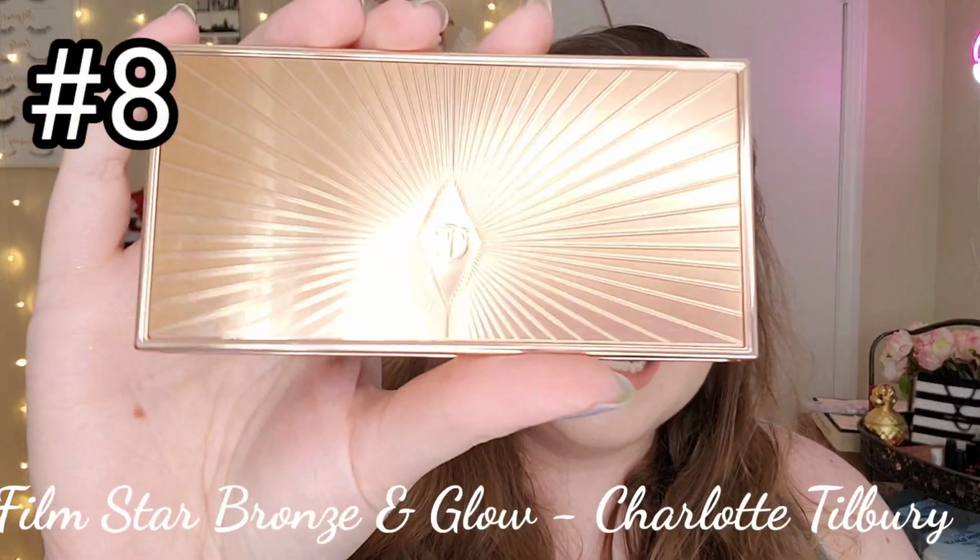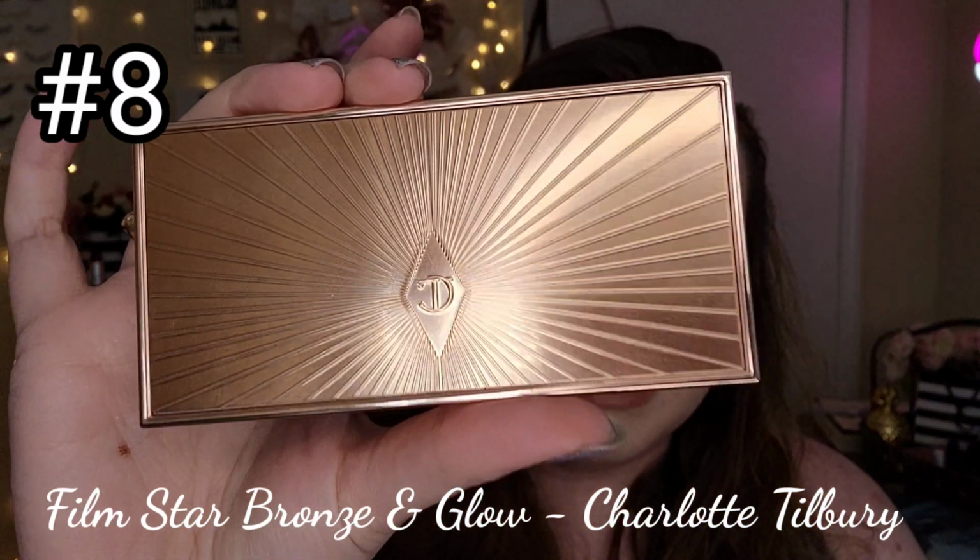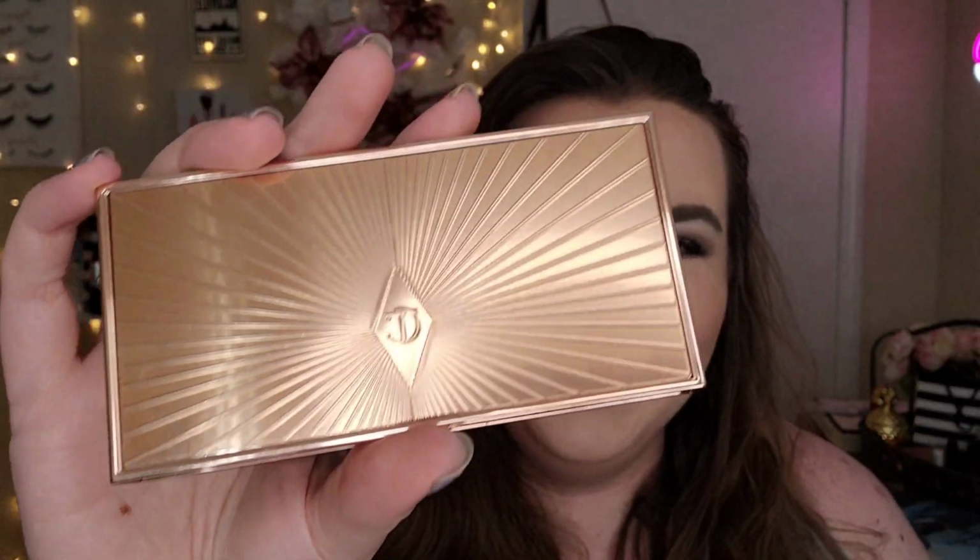But yeah, this is the Film Star Bronze and Glow. And I know there's a lot of people out there who are like, oh my God, I hate this product. I've watched so many reviews about this, and I was grappling with if I should get this or not. Because a lot of YouTubers that I know and love were like, this is horrible, it's so expensive, not worth the money, please don't waste it on this. And I was like, but it's pretty.